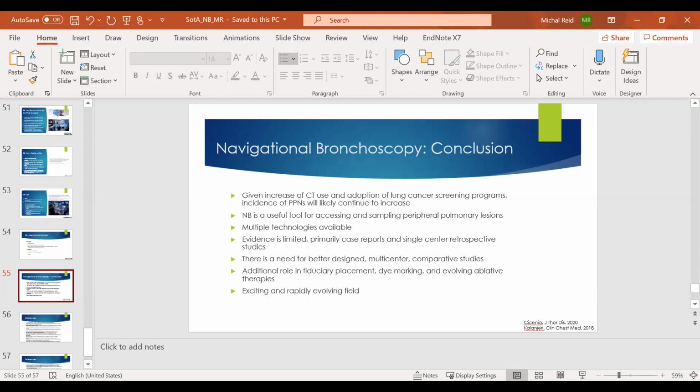And most of these patients, if you have a peripheral lesion, aren't going to get chemotherapy because it's a peripheral lesion. So you're going to treat that with surgery or SBRT. It's stage 1 or an early stage. And I think that goes back to what the role of ENB is.